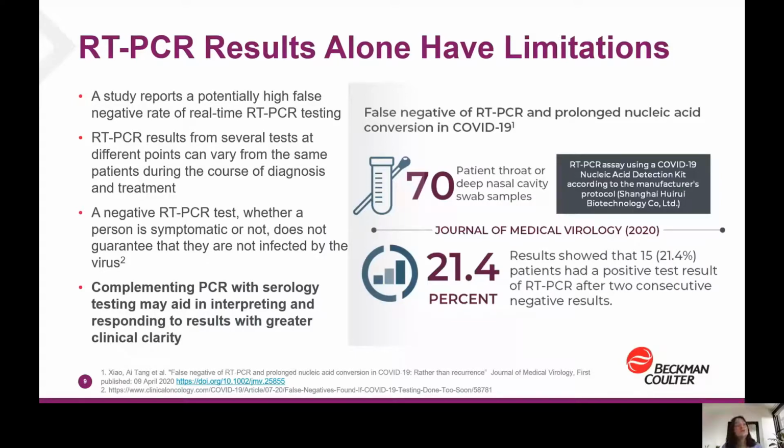Therefore, having the ability to complement PCR with serology testing using a specific IgG and IgM panel can aid in interpreting and responding to results with greater clinical clarity. You can see here that in this data, they had 70 patient throat or deep nasal cavity swab samples. And here they saw that 21% of patients, or 15 out of 70 patients, had a positive RT-PCR test result after 2 consecutive negative results, meaning that the earlier first 2 results were actually false negatives.